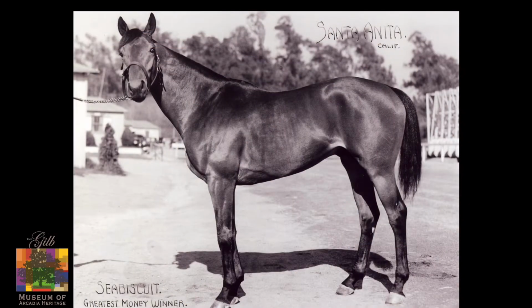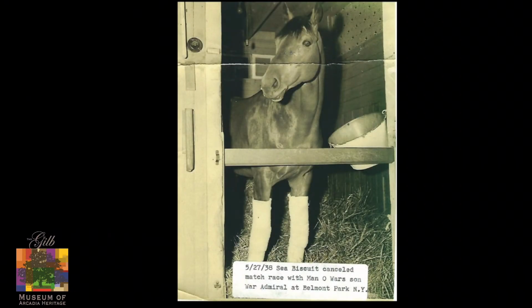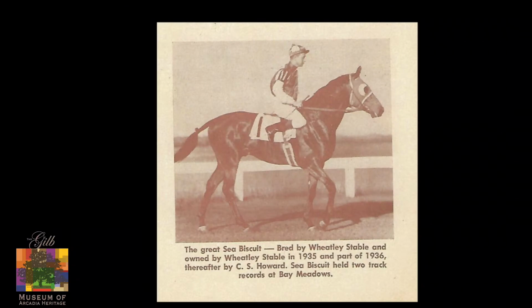Seabiscuit was not seen as a promising horse. He was known for having knobby knees and for sleeping and eating for long periods of time. He was also a very small horse. When he was born, his caretaker called him Runty and he was well known to be a really lazy horse. He also failed to win his first 16 races. He did not gain interest until he started winning races in 1935 and in 1936.